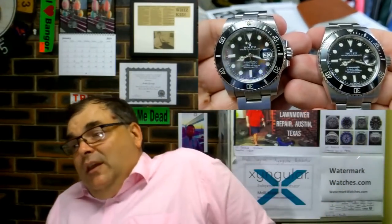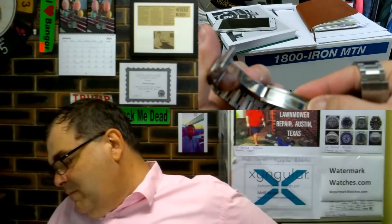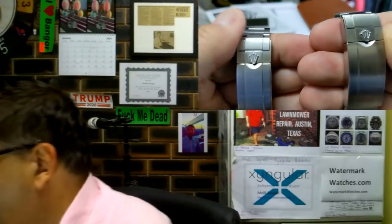The third biggest change in the Submariner lineup was when they released the ceramic bezel. The early GMT-Masters were Bakelite, but the Submariners had an aluminum insert, and they changed it to ceramic. Now, it's not actually the model I've got in my hand here. It became a 116610, the 11 series.